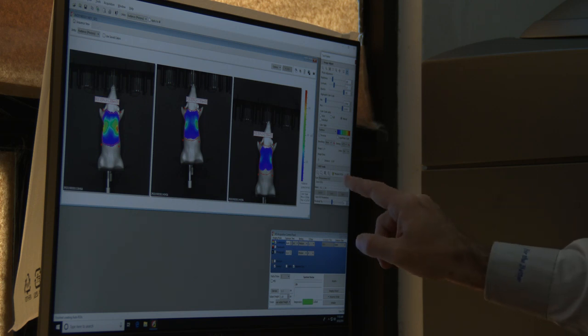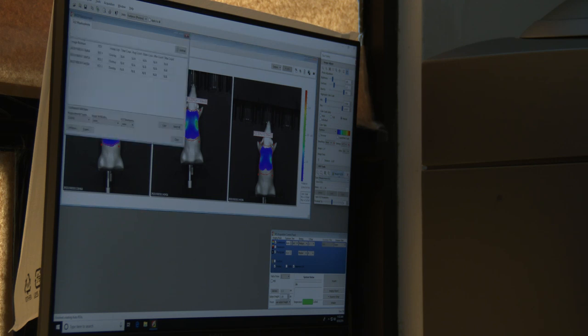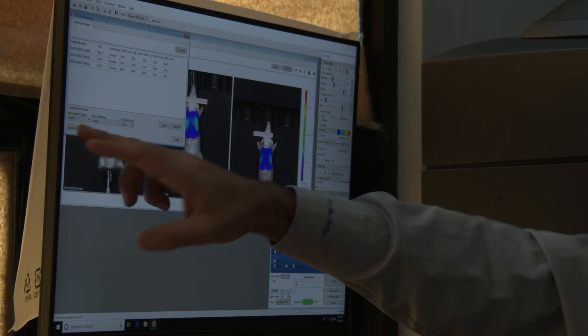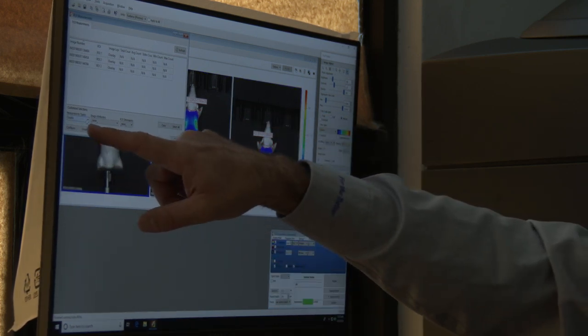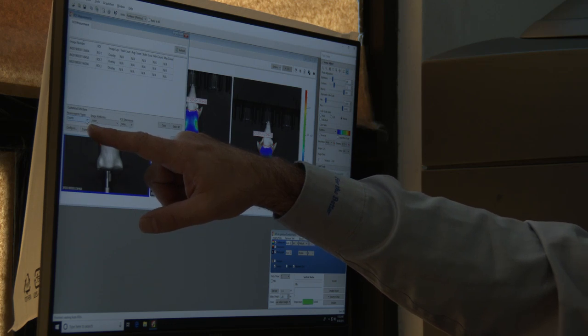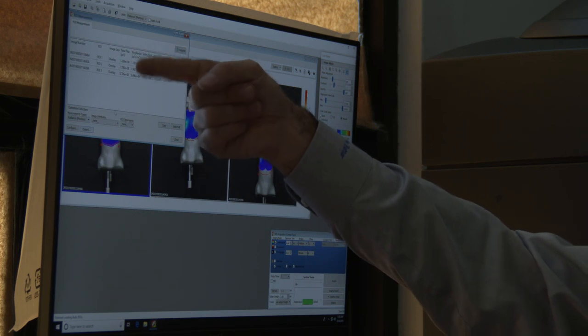So all we do is click measure ROIs, and it gives you this table. Now, this table is giving it to you in counts. We'll move the monitor down a little bit. When it's giving it to you in counts, you want radiance or photons, and these are the units you probably want.